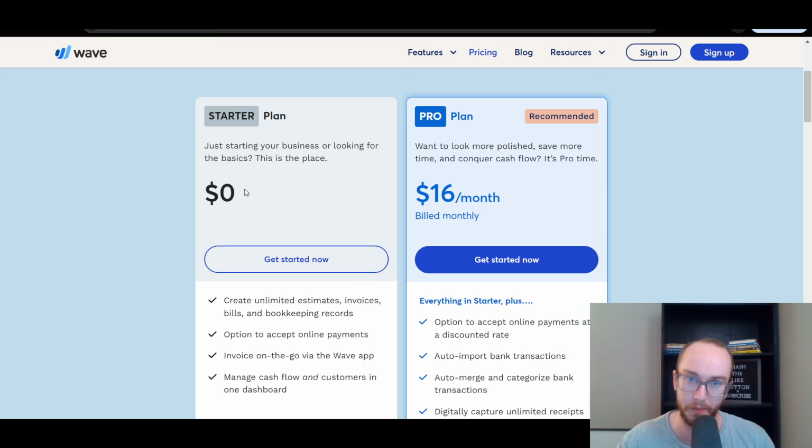So if you do have multiple businesses, it's very easy to switch between them. You don't need whole separate logins. You can just click a tab and switch businesses right there within the dashboard, which is super nice, especially if you are going to be running multiple businesses.